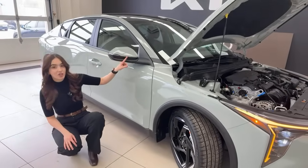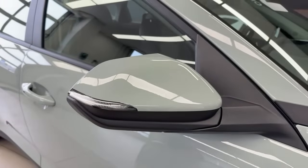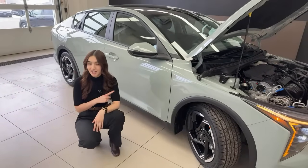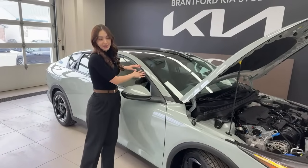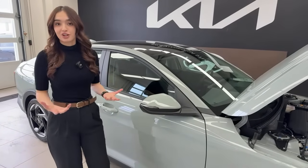Right over here, we have a little bit of body color, a little bit more of that flat black, and then turn signal indicator. You're going to get this turn signal indicator on the EX trims and above. Great safety function, of course, looks good as well too, and you also get blind spot detection with rear cross traffic collision avoidance assist on this vehicle. For your windshield, you are going to get an acoustic laminated windshield on the EX Plus model. That's going to make things a little bit quieter inside the cabin too, so you can really experience passenger comfort.